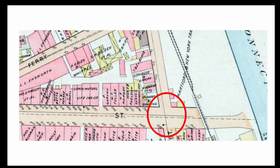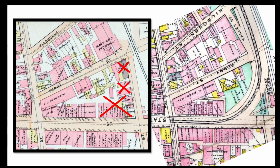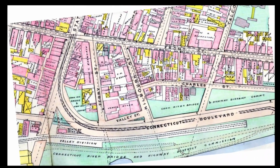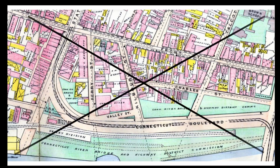This is a section of the Hartford Atlas of 1896, before the area was changed, showing the intersection of Commerce and State Streets. You can compare it with the Atlas of 1909. The buildings that I've X'd out on the left were demolished to create the bend on the right. Zooming out, the atlas shows the area after all the clearances had been completed. Things would remain much like this for almost another half-century. That was when every building shown on this map was demolished to make way for the highways and Constitution Plaza.